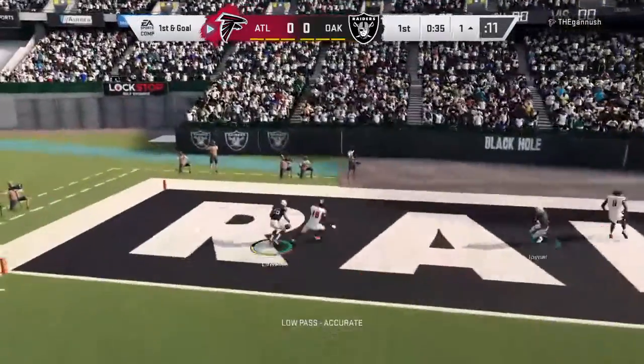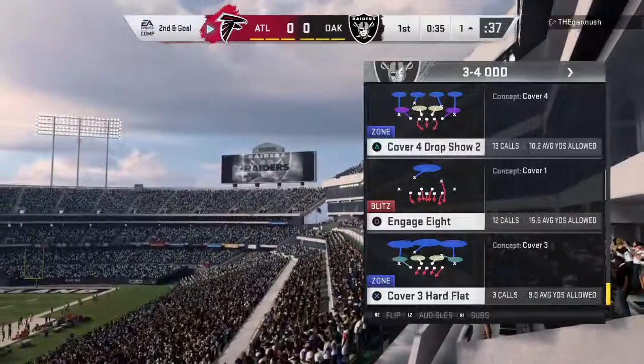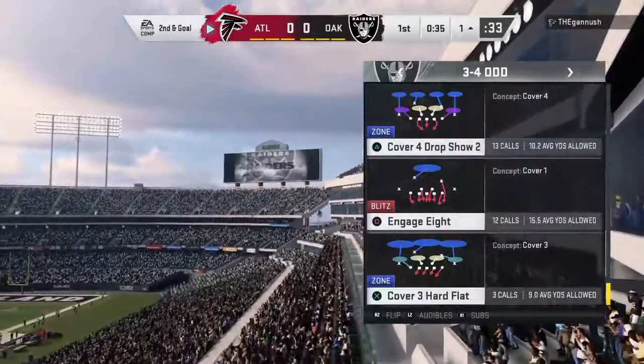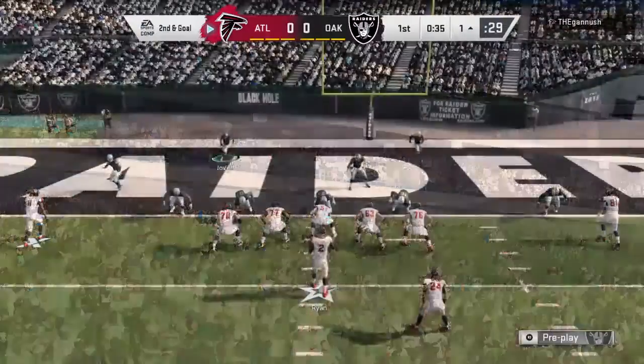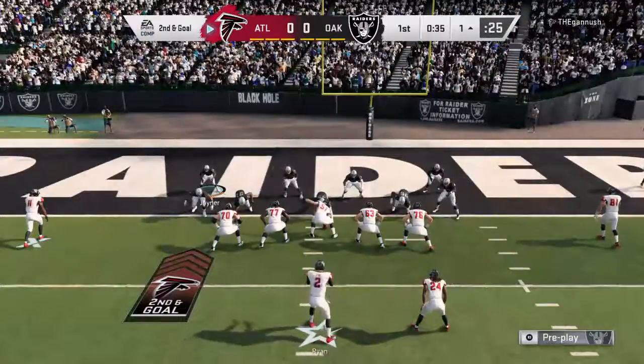From the shotgun, Ryan to the end zone, but it's incomplete. The intended target was Calvin Ridley, but it'll be 2nd and goal. And that's one he's got to be happy to have back. There wasn't a hole open in the zone. You'd have to think on early downs like that first down there, need to be a little bit more careful. Yeah, fortunately for him, got a couple more downs to play with.